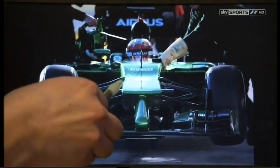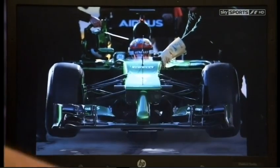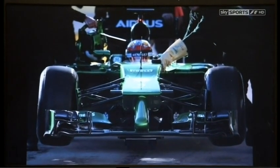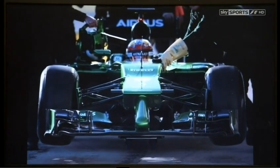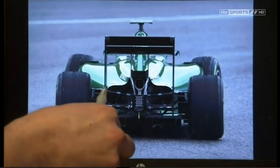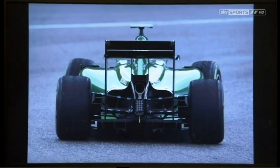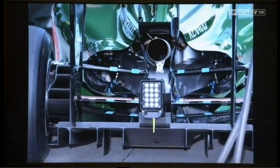So this is for aerodynamics. This, again, is to pass the rules, but they want their nose high for aerodynamics like that. But, yeah, it really is quite the most horrible looking thing on the grid. And look how big their air exits are, the side pod exits, absolutely huge. So I wonder whether they haven't quite got their cooling right, whether that will change for the Bahrain test.